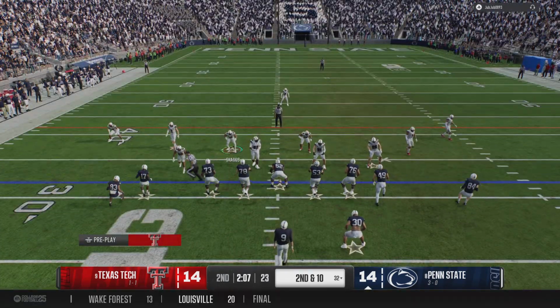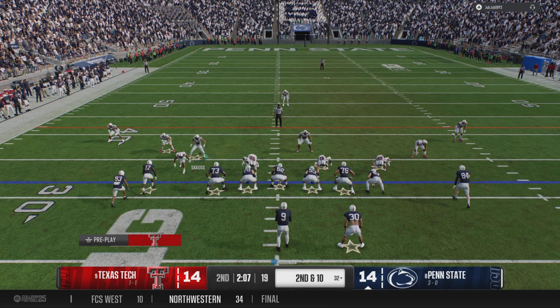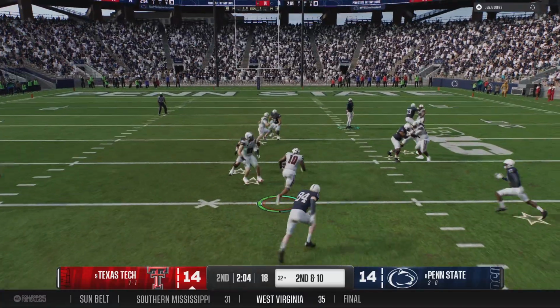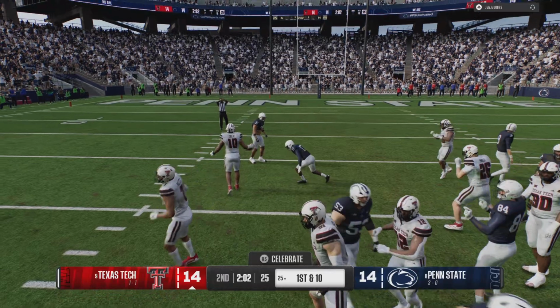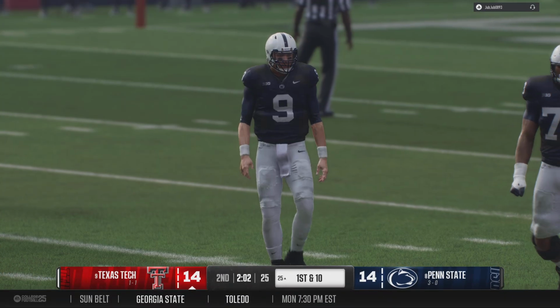Second down here, and maybe they've got time to get one more snap off before the 2-minute warning. Wants to throw. It's Goodman. And he is finding wide-open defenders all over the field. His third interception of the day. And they'll drag him down after a good return on the interception.